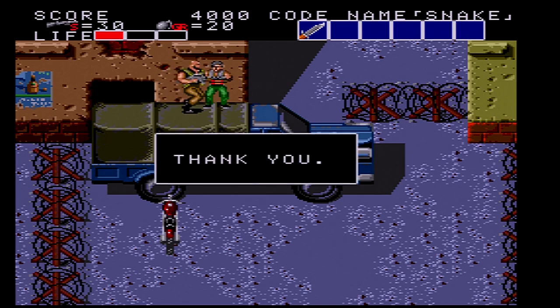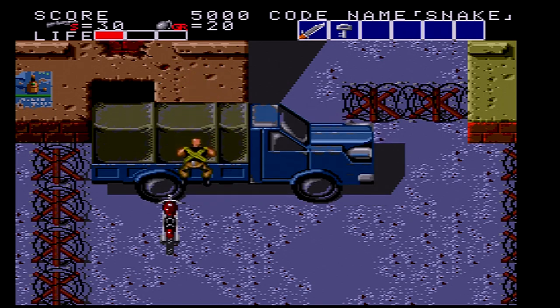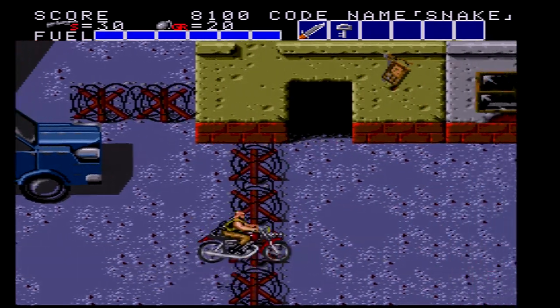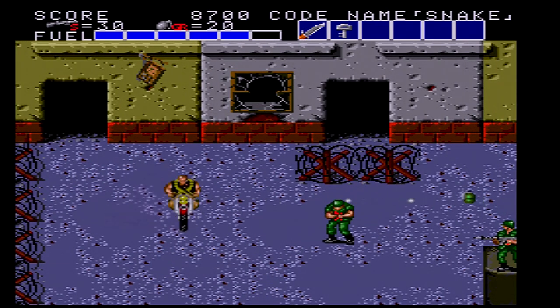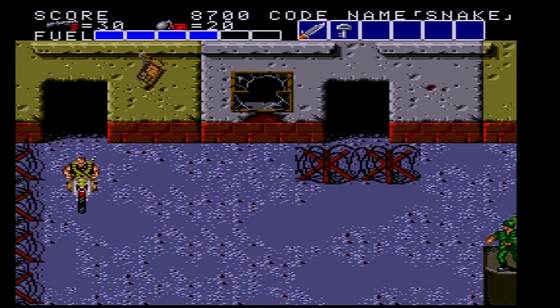You can see the guts of the enemy soldiers hanging out there, and rescue the hostages. You can jump on motorbikes, fly around with the motorbike, still shooting everyone. It's absolutely fantastic. It's so enjoyable. You can throw grenades.